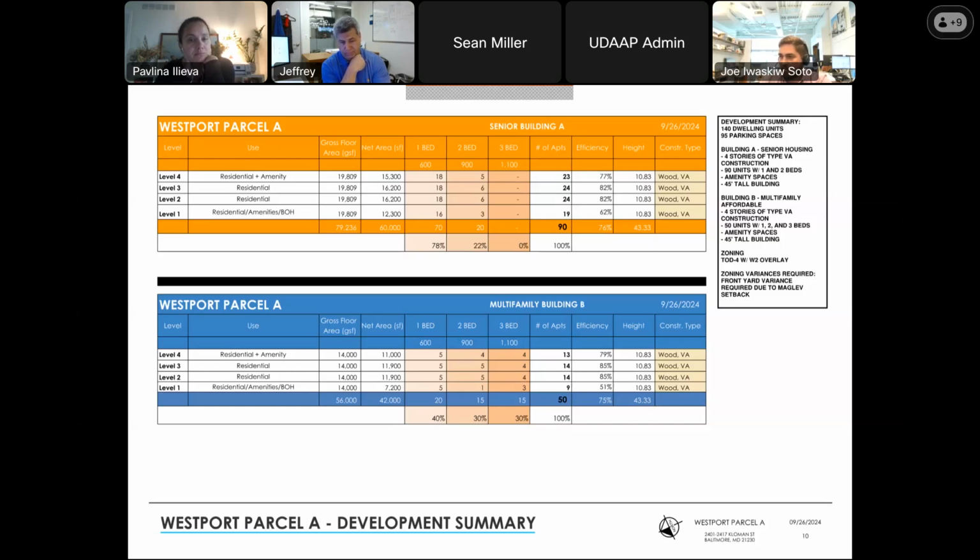studies that we've had. We are providing 95 parking spaces on the site. We'll have 140 units, so it's not a 1-to-1. I think it's 1 to 1.5, something like that. And that's also based on the studies that we've done on the market right now.